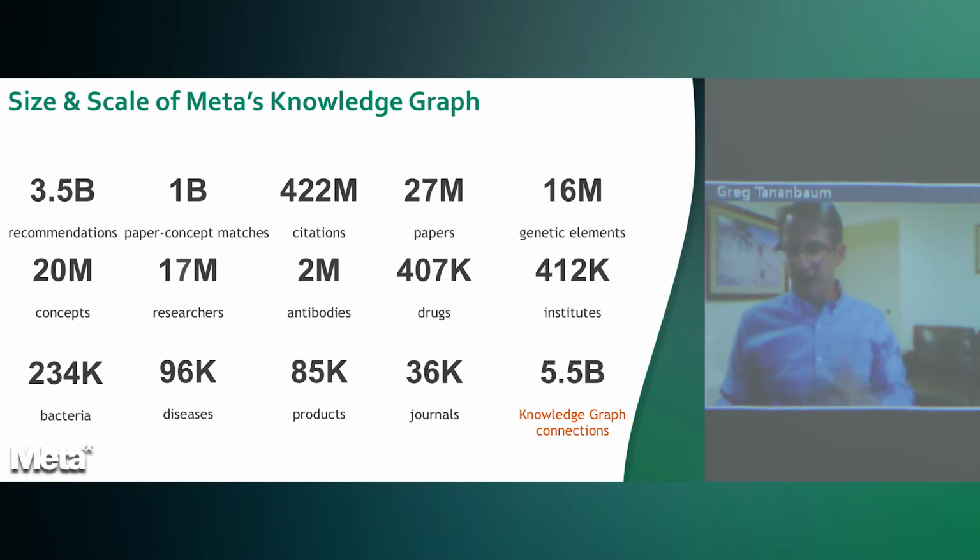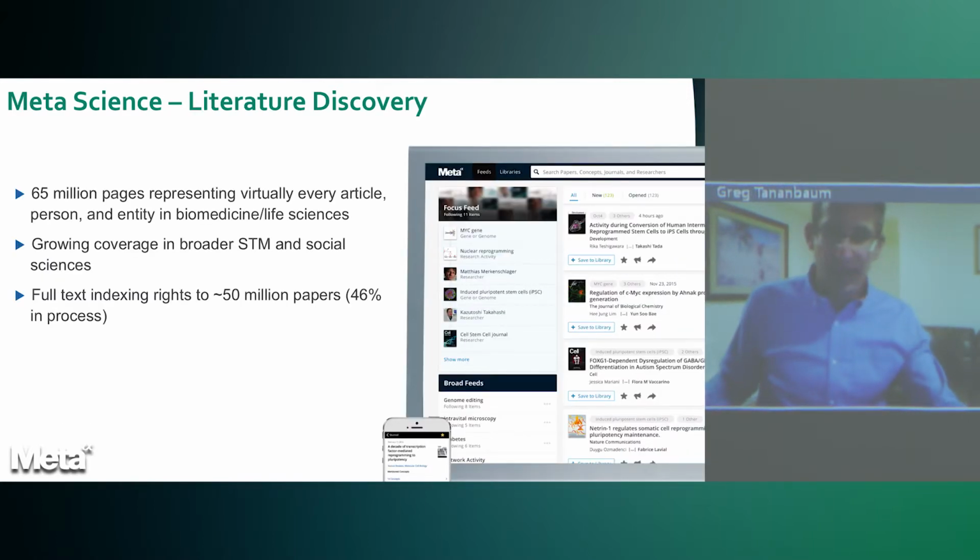So we identify, we map, and we rank the connections between more than 37 million different scientific entities, essentially mapping the entirety of science, both today and also how we got to today. And this knowledge graph becomes the base data set that powers all of these big data applications that I'm alluding to. The first of these is MetaScience, which is a free AI-enabled literature discovery engine.